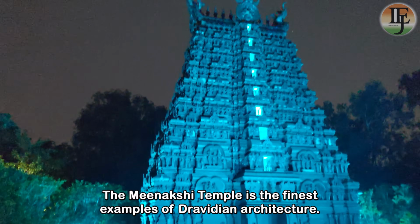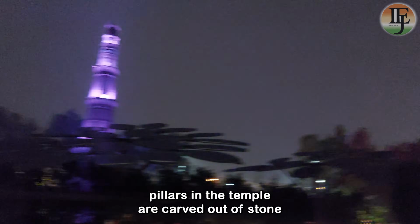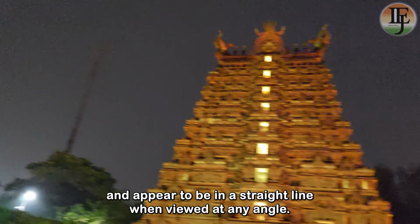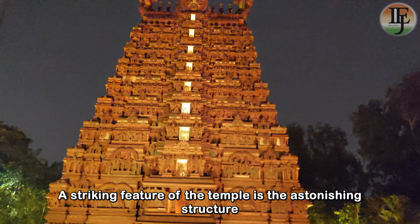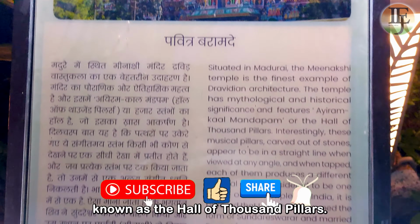Situated in Madurai, the Meenakshi temple is one of the finest examples of Dravidian architecture. Pillars in the temple are carved out of stone and appear to be in a straight line when viewed at any angle. A striking feature of the temple is the astonishing structure known as the Hall of Thousand Pillars.